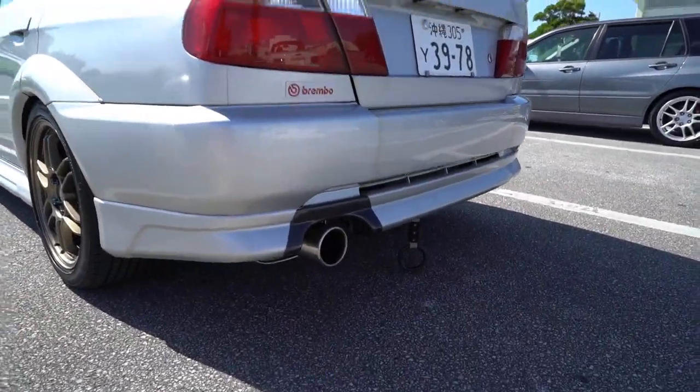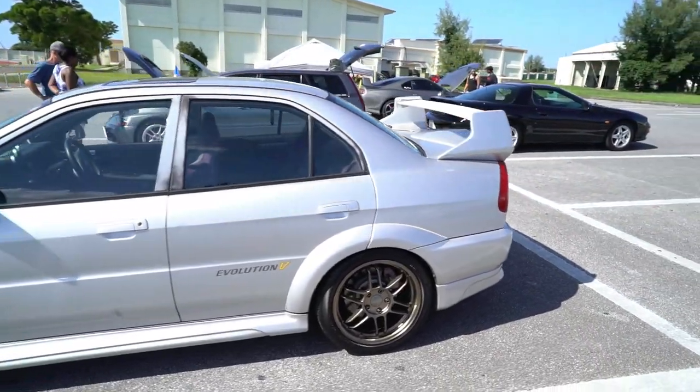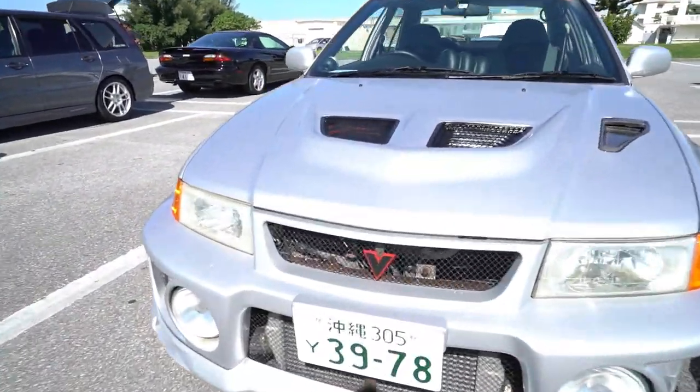A silver Evo 6, carbon fiber around the exhaust. I see a rally yard exhaust. Oh yeah, these bronze wheels look good on the silver. Oh, I like the 5 badge. That's awesome.